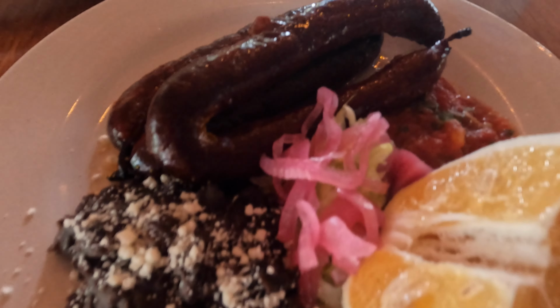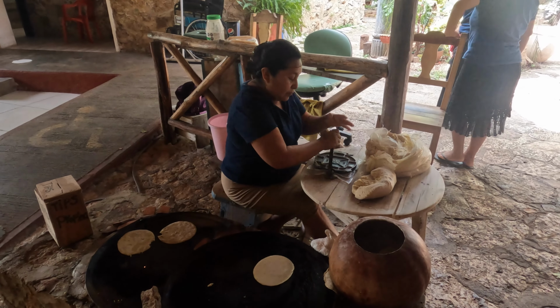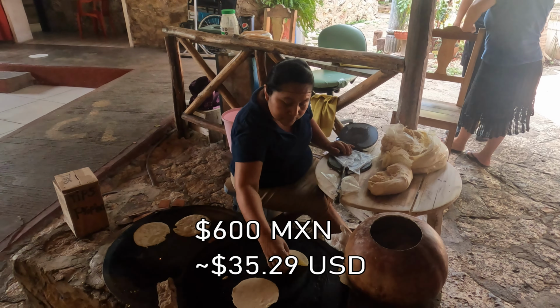Agua de longaniza comes with fresh handmade tortillas, and Georgia got the cochinita pibil. The cochinita pibil at Restaurante Zaci was absolutely delicious, and their prices were quite reasonable as well.